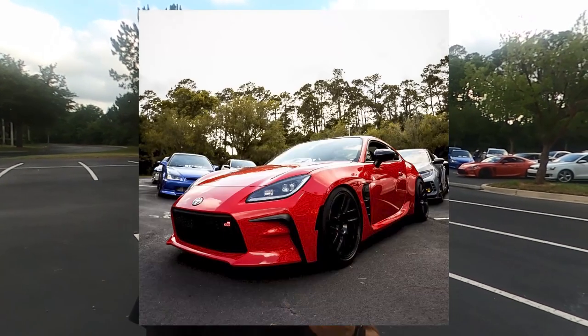Civic Type R. Mario, Volkswagen GTI. Harold, Civic Type R. Tomas, fastest car in Risen. Alright, never mind. Omar, GR86. JC, Ford Fiesta. Seth Tran, Honda Civic.